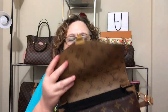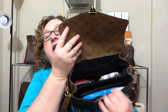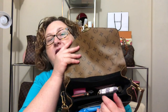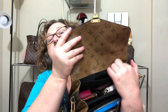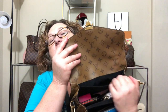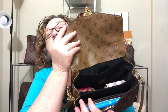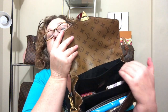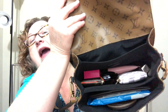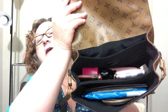So when you open it up, let me turn it kind of maybe this way. In this bag, and I know you guys have seen this, I've done reviews on the Pochette, so I'm not going to spend a lot of time here, but there is a thinner pocket back here, or a section back here. There's a larger section here for the middle, and then another smaller section here. It's not small, it's just smaller than this right here. So here's what I currently have in the bag, and I'm going to pull it out in just a minute so we can take a look at it.